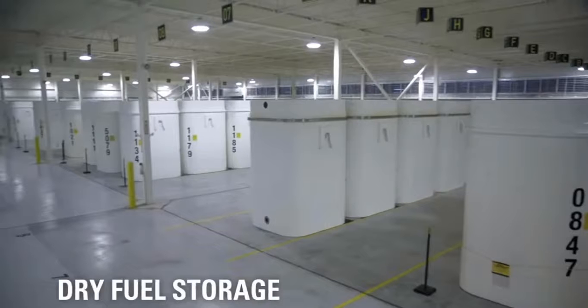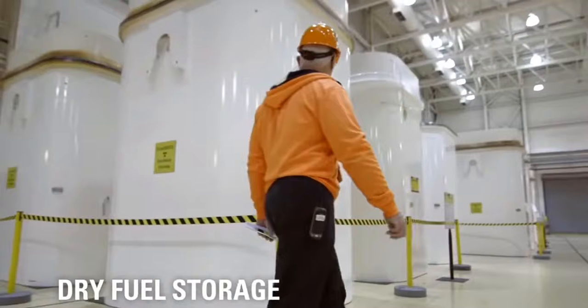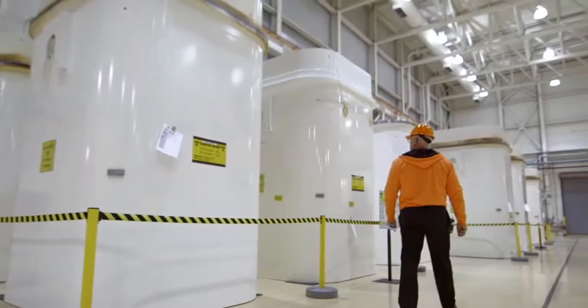Carefully stored in safe, secure areas that are constantly monitored by the Canadian Nuclear Safety Commission and the International Atomic Energy Agency.